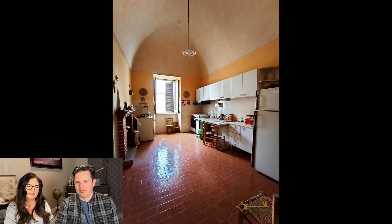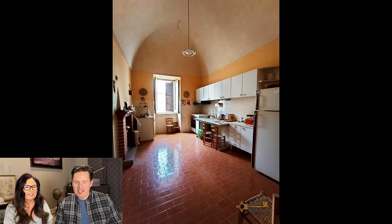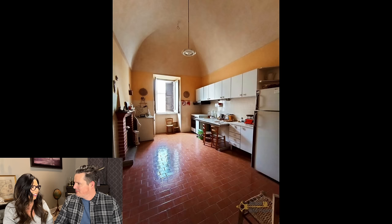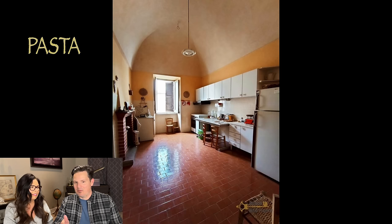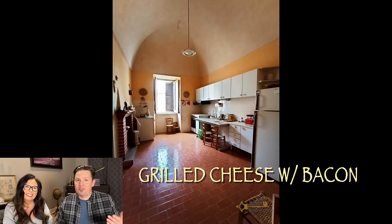Okay. Do I feel like I'm in Puglia for some reason? Oh, the big ceilings, right? I mean, this is a giant space. Is a kitchen in the ballroom in this place. Seriously. You could maybe play tennis in there, I think. And then afterwards, what would we make after playing tennis in the kitchen? Pasta. I was thinking a club sandwich. We can elevate our club sandwich. Or we can just do a simple grilled cheese with maybe a little bacon on it, you know? I like where your head's at.